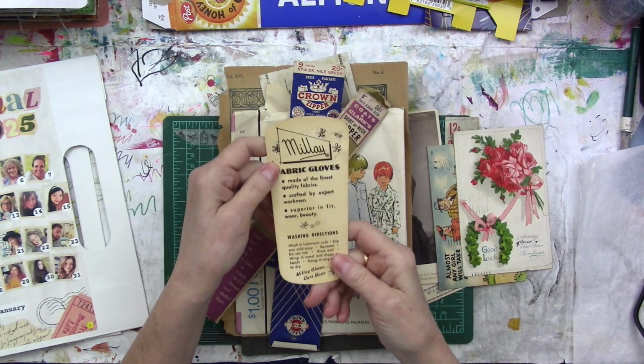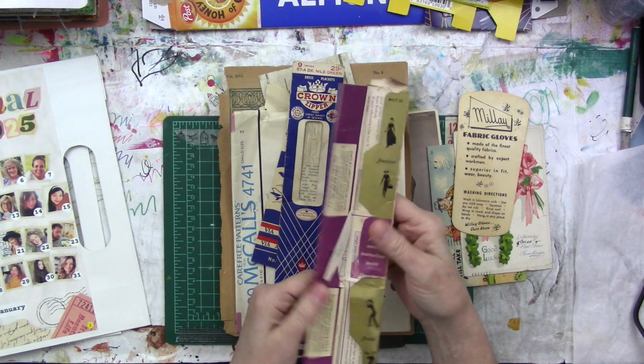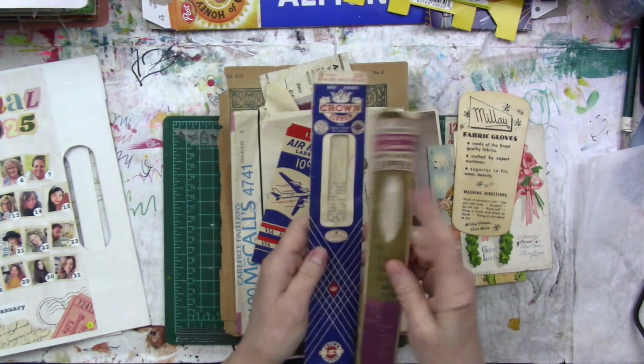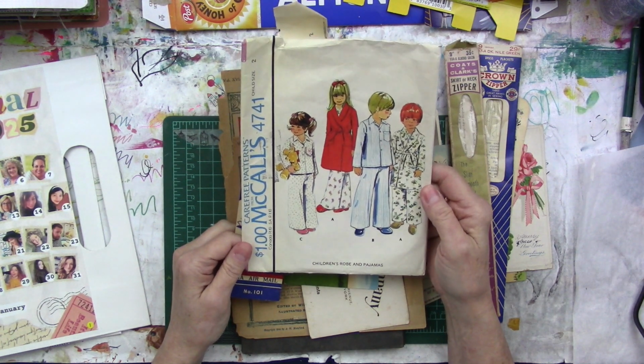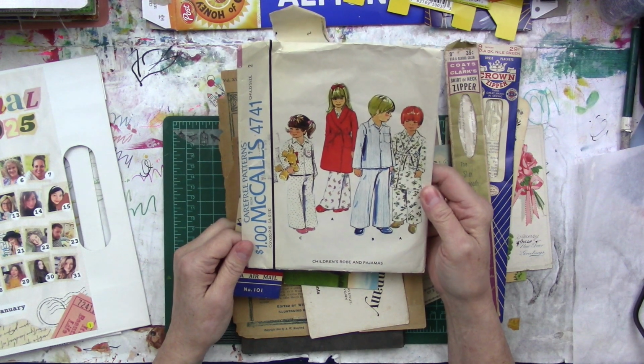This is actually from packaging, from a package of gloves, and then these are some old zipper packaging. See, very, very little antique packaging, and this is not really antique. I don't know where this is from. Looks like maybe the 70s. I'm just judging from the hair.